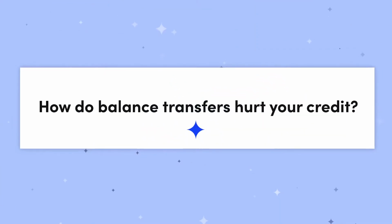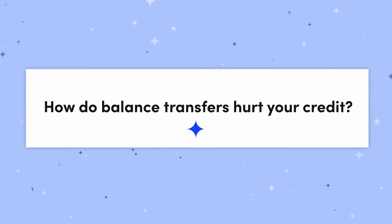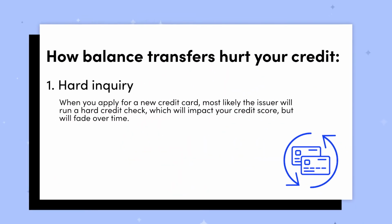So let's cover the few ways that a balance transfer credit card may hurt your credit score. The first thing is that you're applying for a new credit card, and that means that you'll have a hard inquiry made, and that will decrease your credit score for a little while. Usually over a couple of months, 3, 6, 9 months, that should go away and your credit score should go up. That's more short-term in nature, but that will impact your credit score.